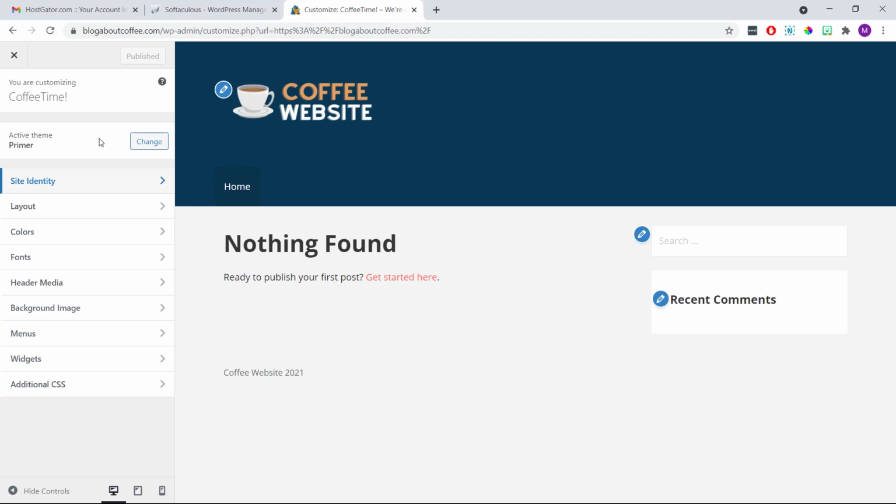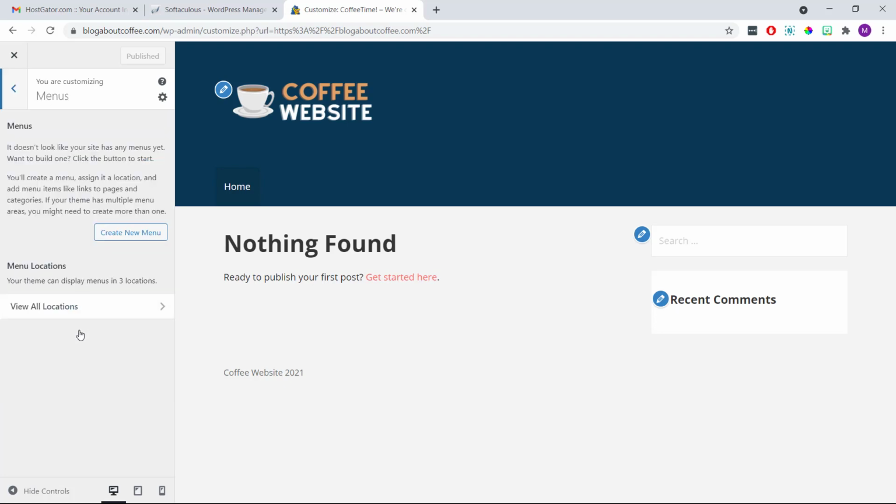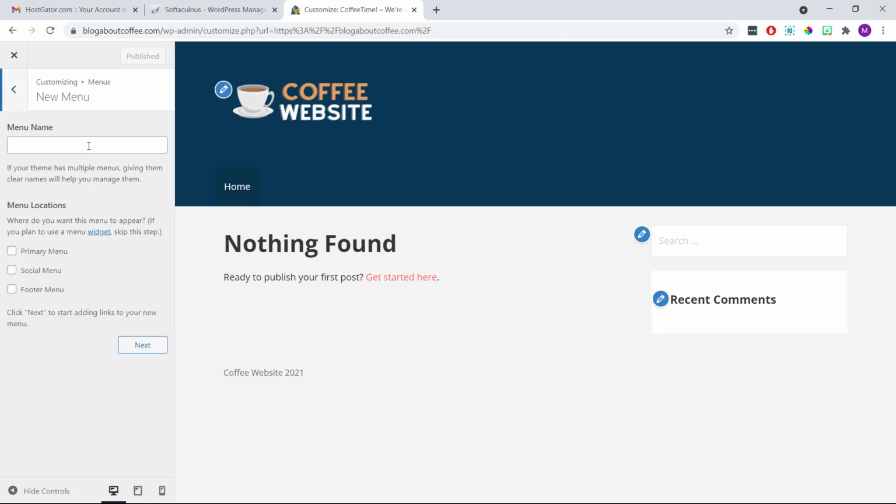Then the next option we're going to click into on the left is Menus, and then click Create New Menu. Now we need to give our menu a name, and I'm going to type Main Menu. Then under Menu Locations, we're going to check the box beside Primary Menu, and then click Next.